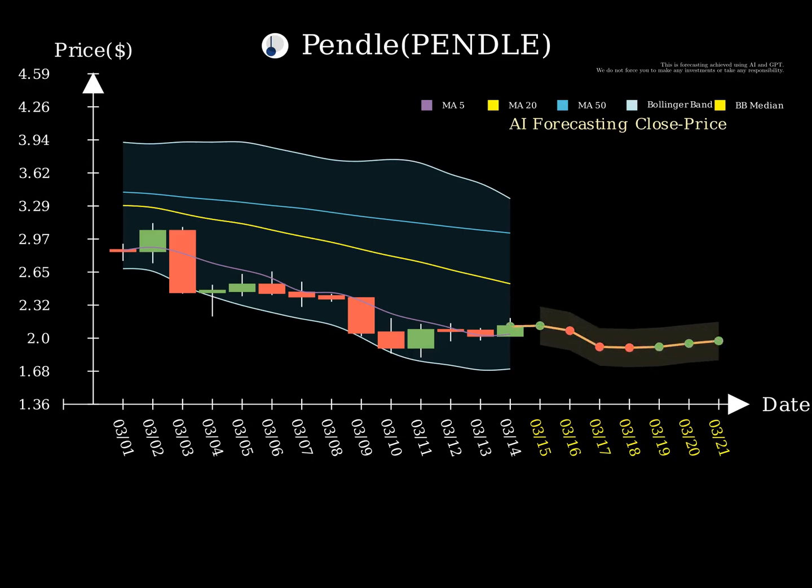A good entry point would be around $2.12, with a stop loss placed at $2.18 to limit potential losses. The target price could be set at $1.91, the identified support level, aiming for a potential profit of $0.21. This strategy leverages the downtrend and the potential for further price decline.